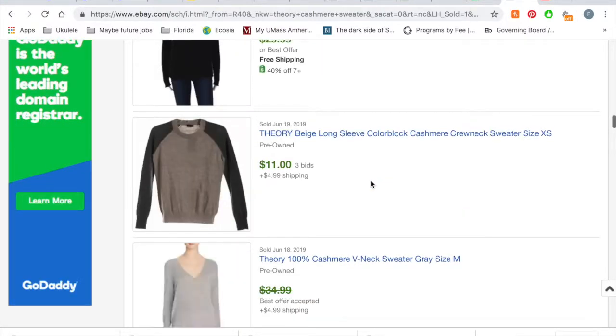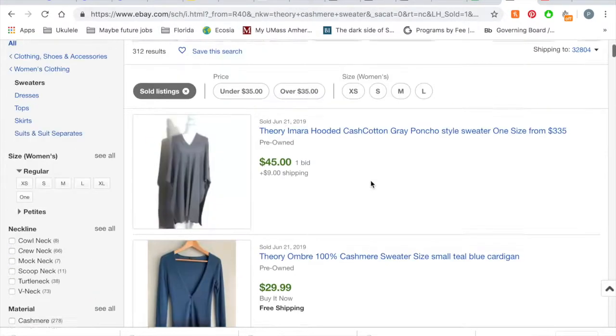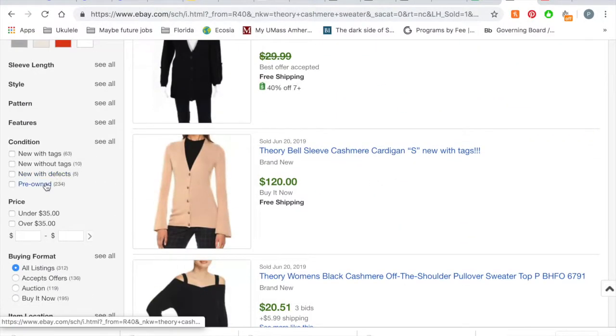Now, if you want to be really particular and you notice that a lot of the ones that are selling are brand new, make sure you scroll back up and that you're only looking at the ones that are pre-owned. So this is because generally people will pay less for a pre-owned item than they will for a brand new item. But of course there are some exceptions for this.